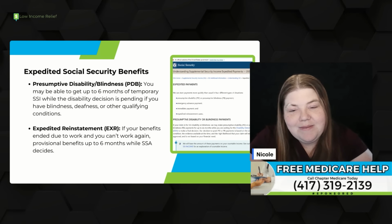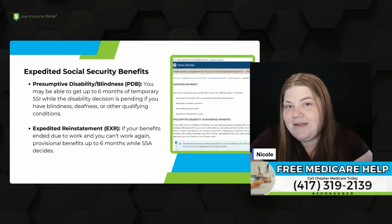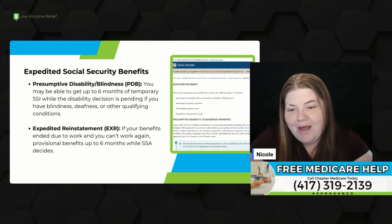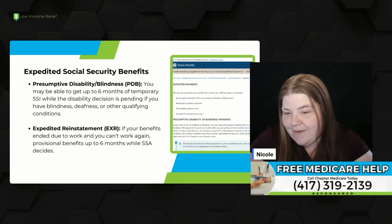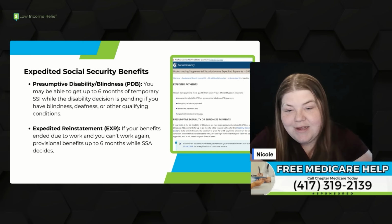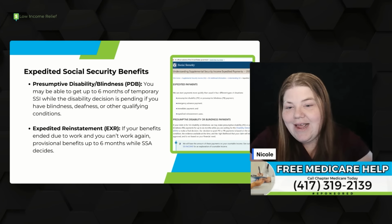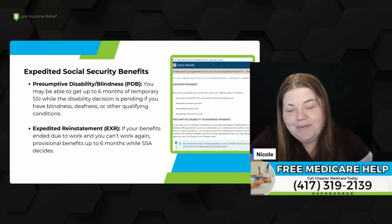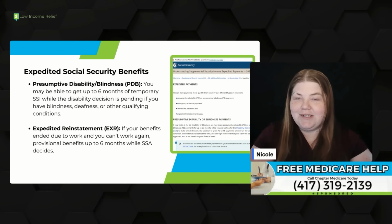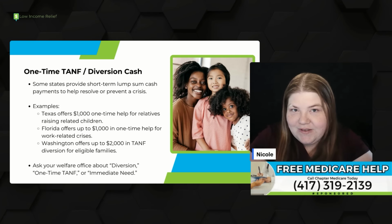Now, the presumptive disability and blindness payment is a little different. You may be able to get up to 6 months of temporary SSI while your disability decision is pending if you have blindness, deafness, or another qualifying condition. They also have something called expedited reinstatement. So if your benefits ended because you were working and it turns out you can't work again, then provisional benefits may be able to provide you up to 6 months of benefits while the Social Security Administration decides what to do going forward. So those are your options through Social Security.